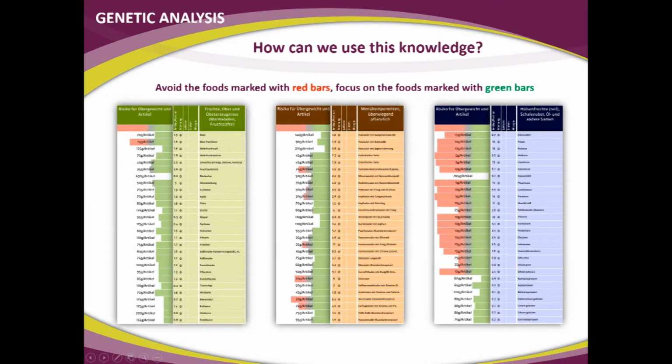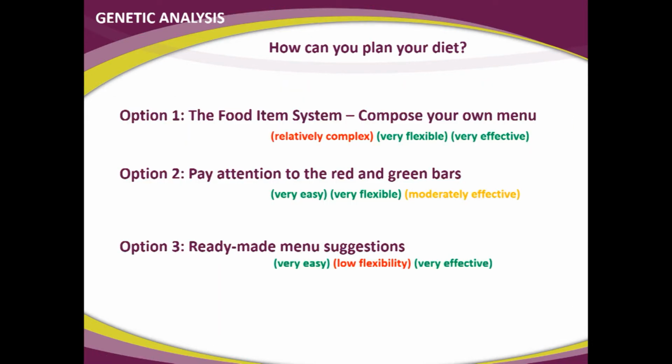And as you can see, different types of food have different bars. So you just choose things with the lowest bars and eat more of that. And then this is probably the easiest thing, the ready-made menu suggestions. Now this is very easy to follow. You just check out which one you want. You have a number of things, a seafood menu for example. You choose which one you like, and you just follow the instructions and you eat that.